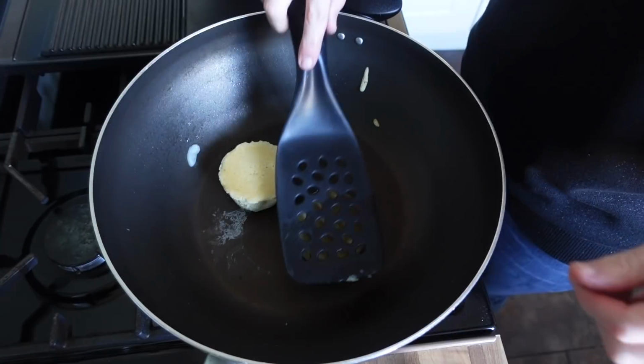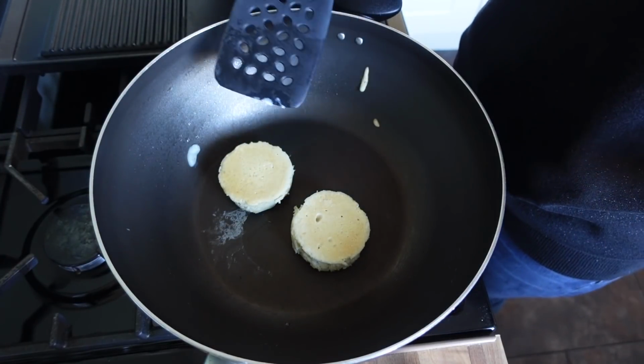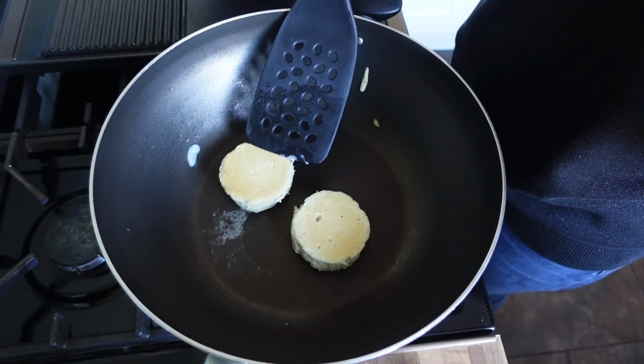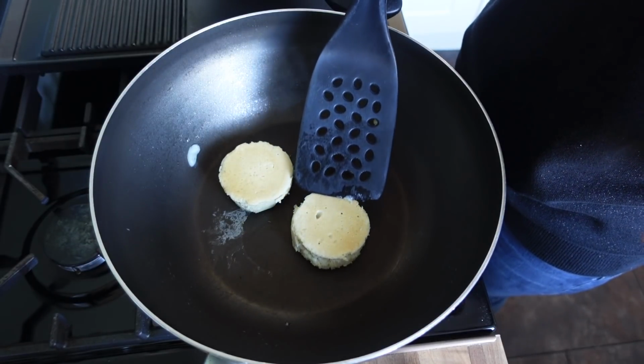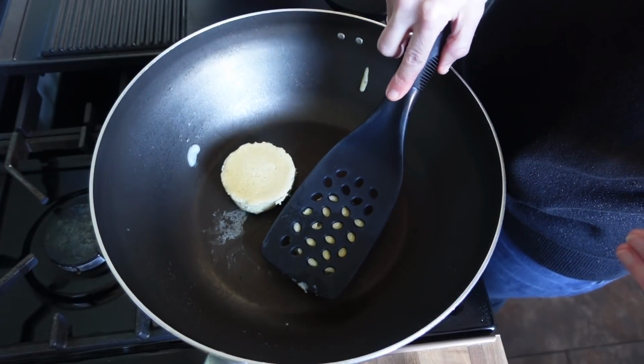Okay, so second batch I put in a lot less batter, but they still went really high, so they're obviously getting a good rise. But I put in too much water, so the undersides are a lot paler because they've got too much water on them. I'm going to finish these off and see if we can do it third time lucky.